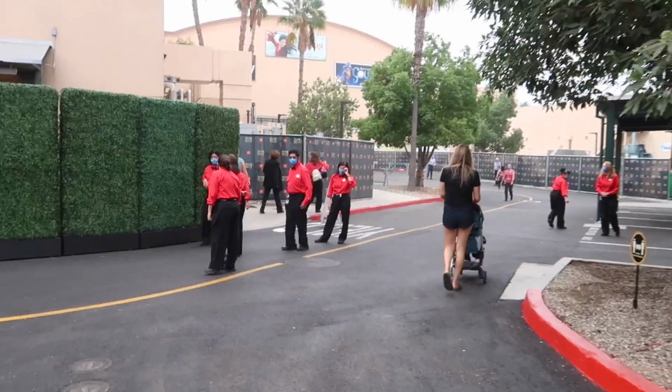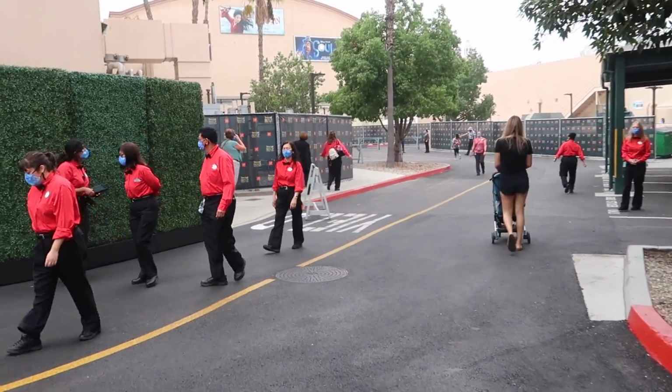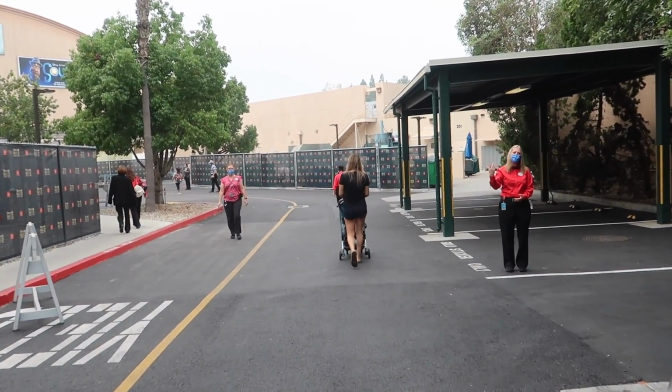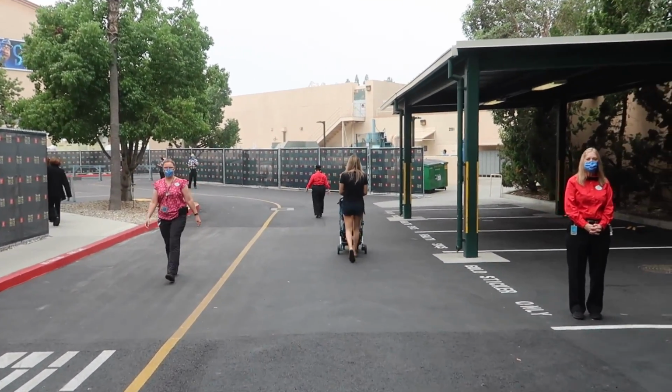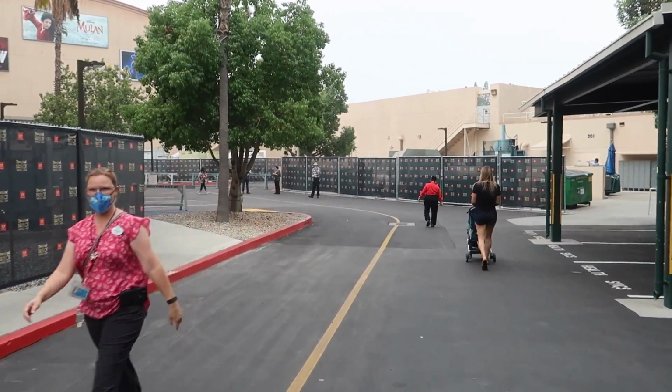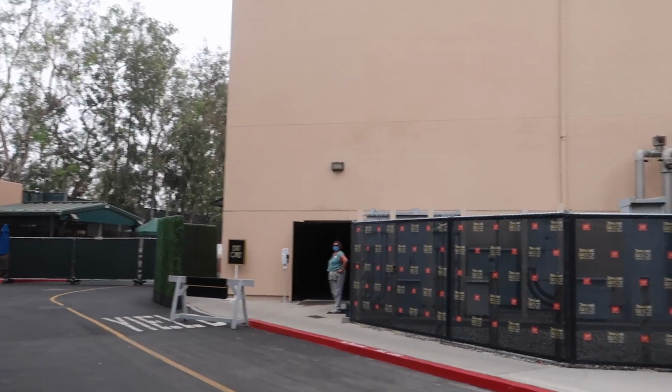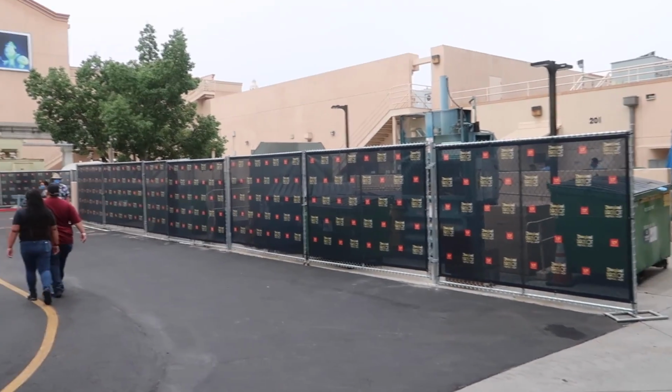All right, we're going backstage behind DCA. We're on DCA property now. This is amazing. Look at this. Oh my gosh. Can you believe this? It's the first time we've been on property outside of the Downtown Disney District. This is so great. We are officially backstage, you guys. Look at this. This is a trip.